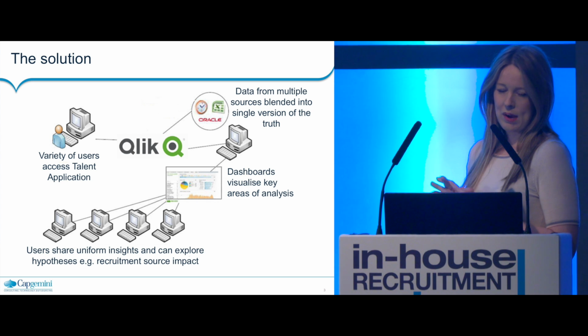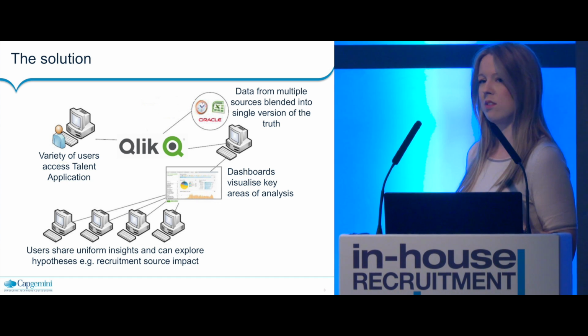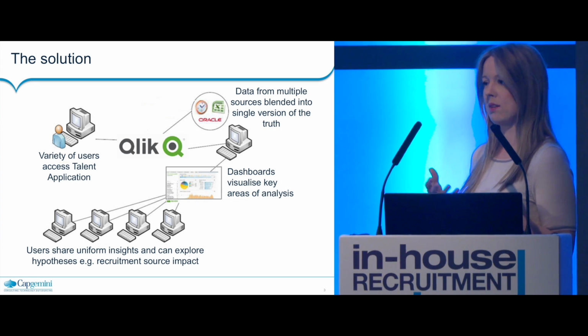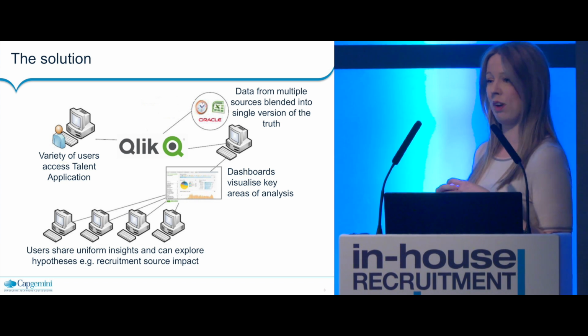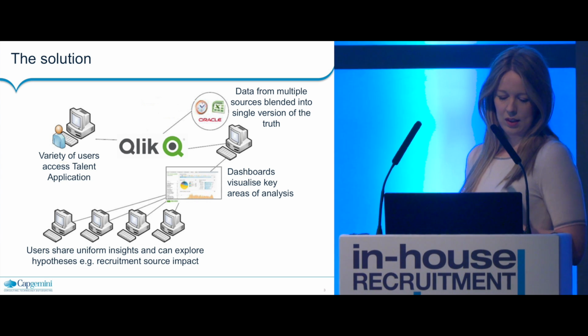So our main HR system, the feed from that covered about 70% of the data that we wanted to feed in. And then we spoke to the heads of L&D, recruitment, and finance, to ask them if we could get repeated data feeds with their data on project bookings, recruitment costs, recruitment source, L&D training hours, just whatever we could get our hands on, really.